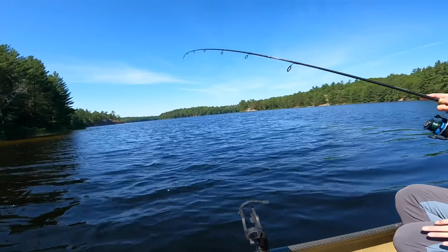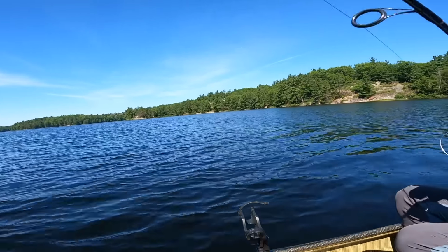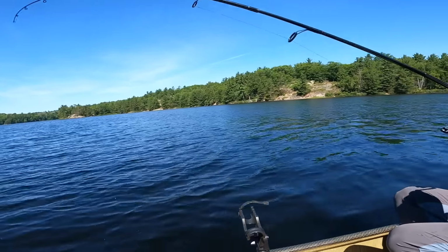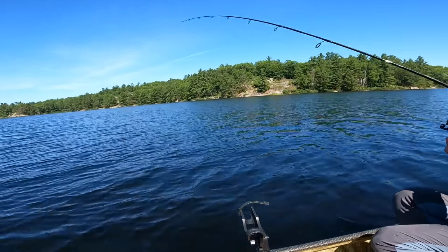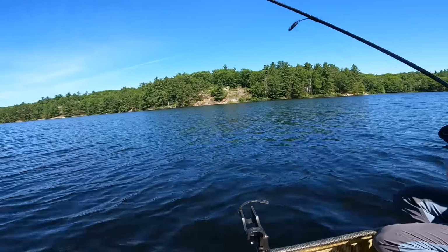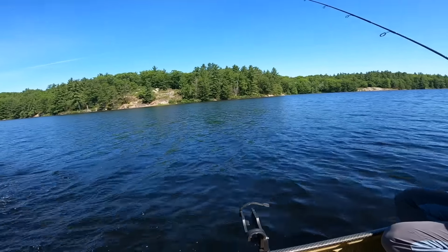Just did a pass on this corner here, sandy corner. Feels like a pike. It's pretty good. That kind of feels like the other one. But I had a hit, turned the camera on, lost it. Ooh. Oh, look at that T-bone. Whoa, it's coming at me.